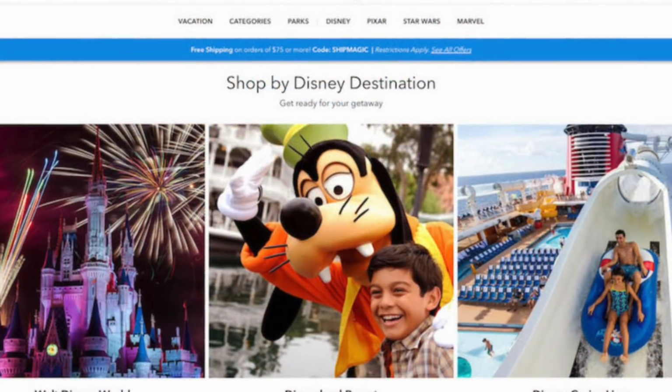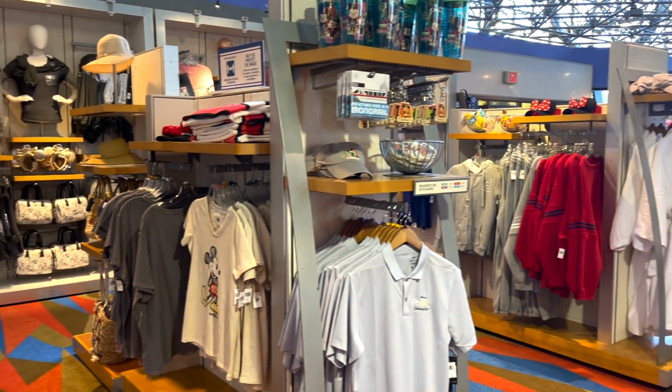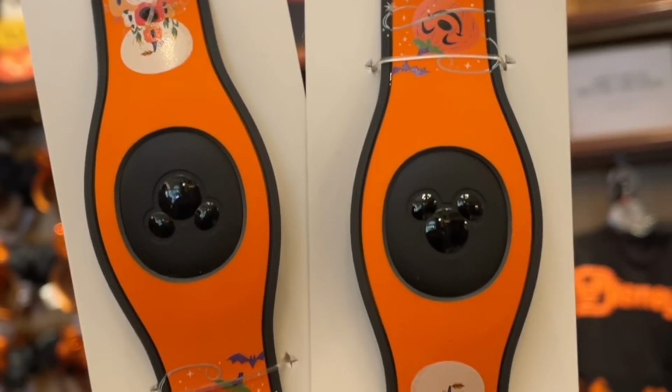But Shop Disney, that's going to be the place to find authentic, this-is-sold-in-the-parks Disney merchandise. Get it before you go, and then you've got it and you're ready to go. You might be able to get that discount too. Okay, that was a long one, so I hope that all makes sense as well.